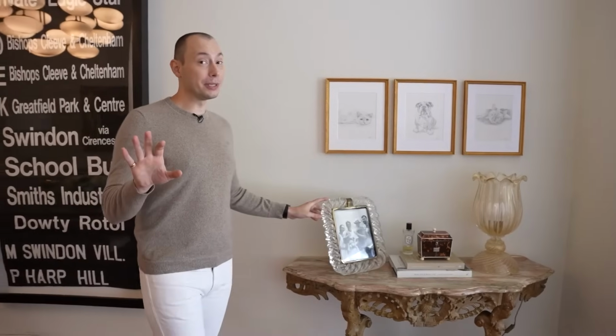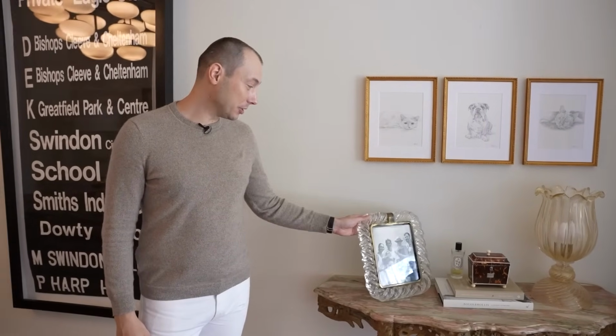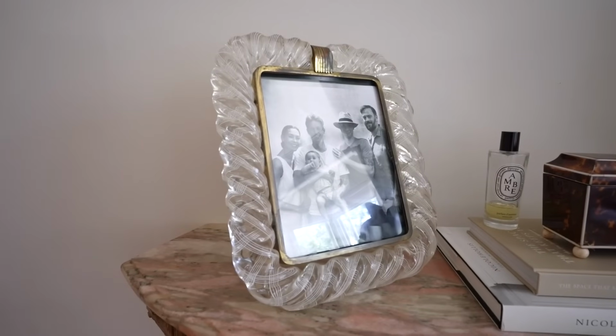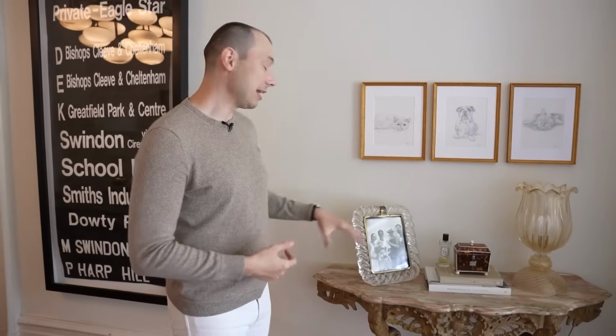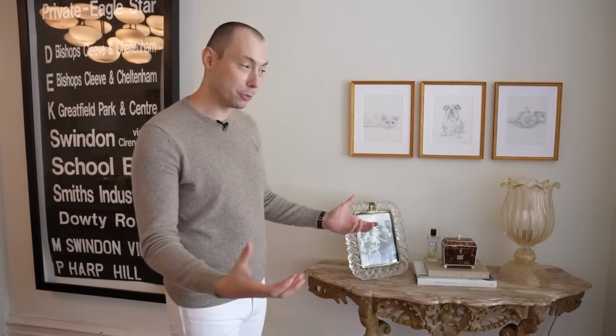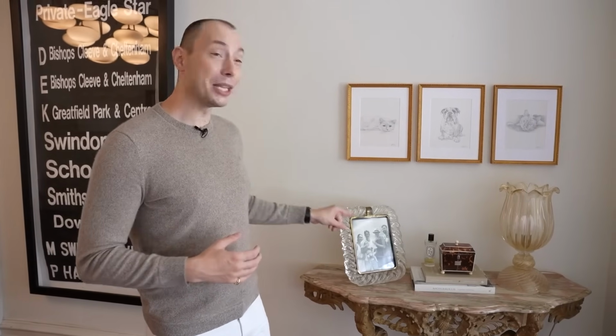More Murano. We won't go into it too deep. A beautiful Murano Barovier and Toso picture frame, one of the biggest I've ever found, and such a beautiful element. I really love big frames. I love to show off my family. A lot of designers don't often encourage lots of photos of family and things like that. It might be a bit cliche, but I love it. These are the people that inspire me. They push me every day in life, and so I want them to be there every step of the way. They're back in the UK, and being here in San Francisco, I need those constant reminders that they're there. So they get the biggest frame in the house, which is important for me.